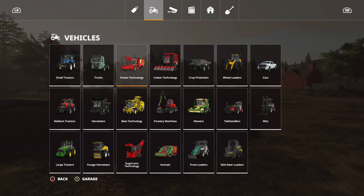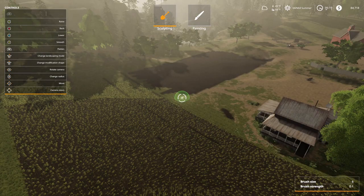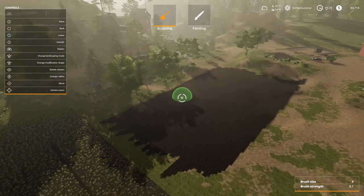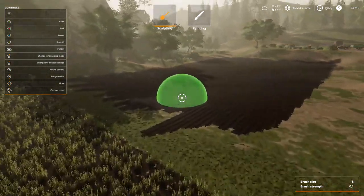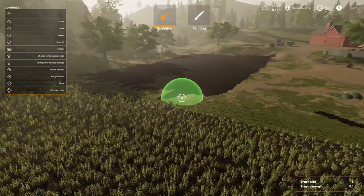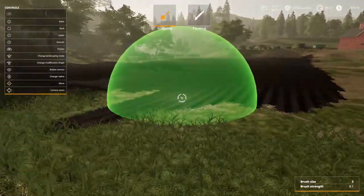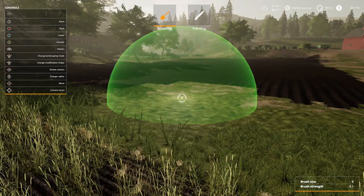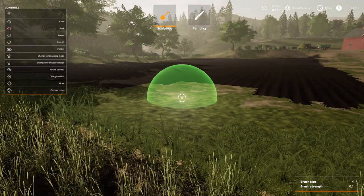I'm going to go check. Let's check the landscaping tool here and see if it will let me do anything. I need to zoom in some. Okay, so right there, let me zoom in some more. This area here, what can I do? Can I smooth it? That's what I can do. Okay, cool. So now we know that that works.